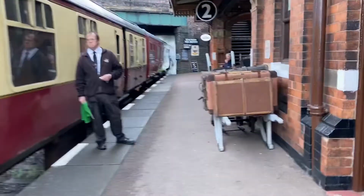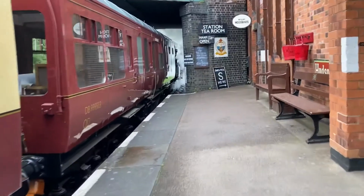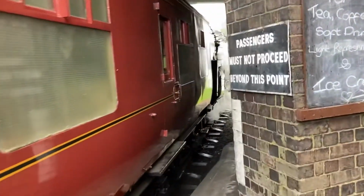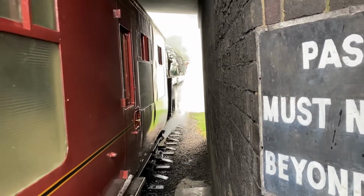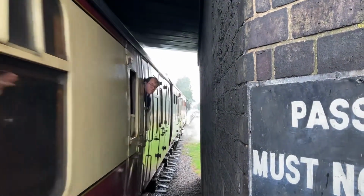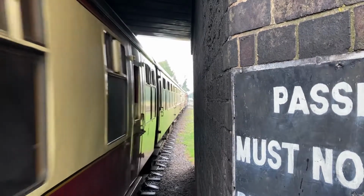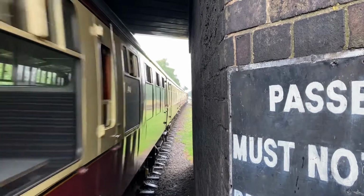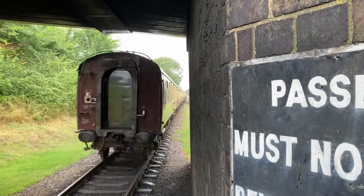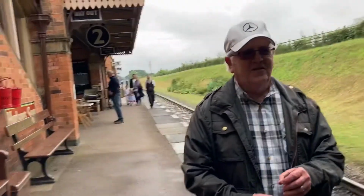We've got a 9F up in front. Well, that's nice to see, but typical, it sat beyond the platform.